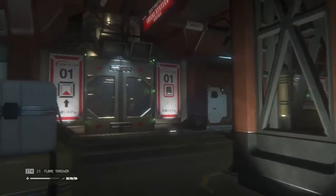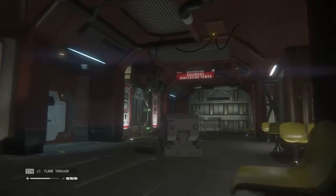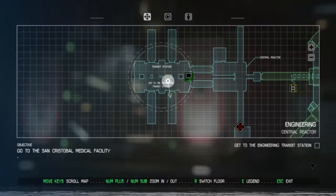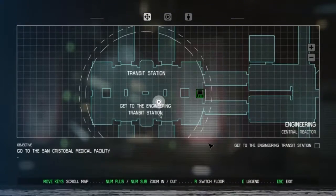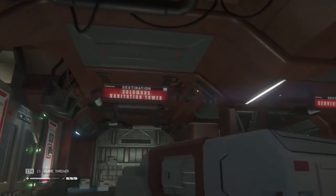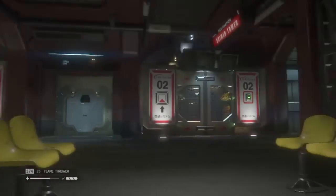I don't want to be going to the Scimed Tower, do I? Where do I want to go? Can anyone remember where it is I need to go to get to, what's it called? I need to get to SysTech. Go to the Engineering Transit Station. Lorenz is SysTech. Solomon's Habitation Service Office.